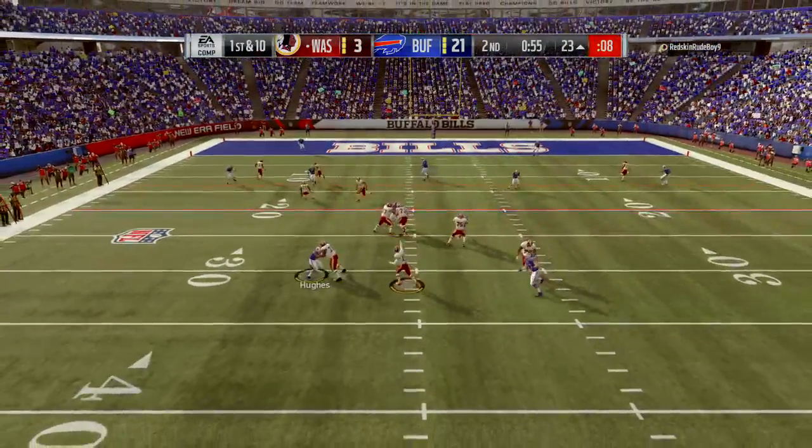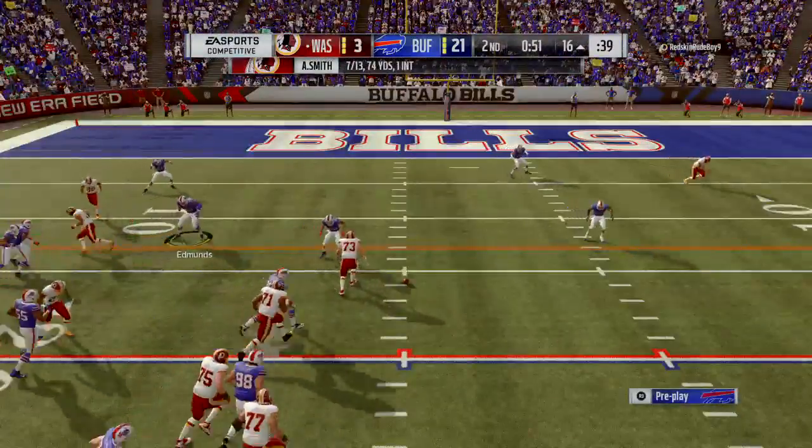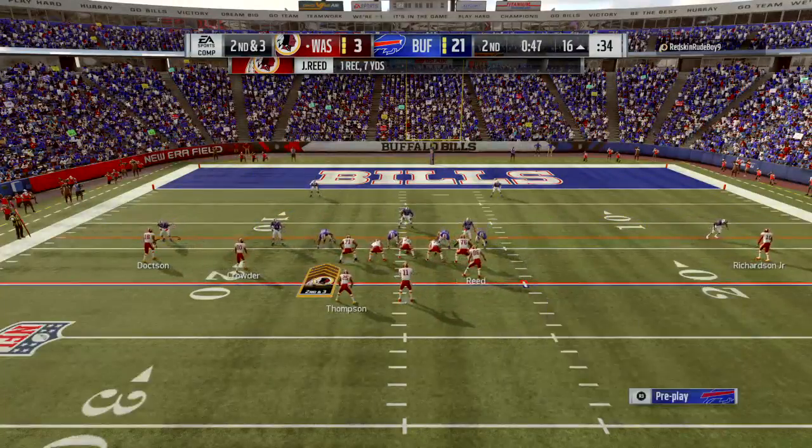Now a first down throw. It's Smith. Out to the left here to Reed. 7 yards, the pickup on the pitch and catch. Now you've got to hustle your guys to the line and get them set.